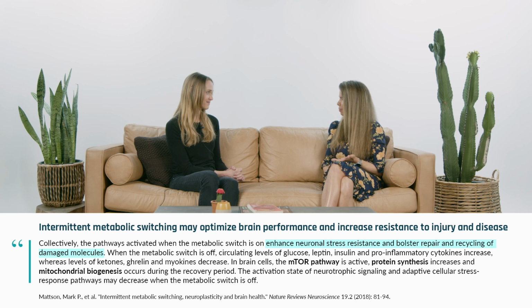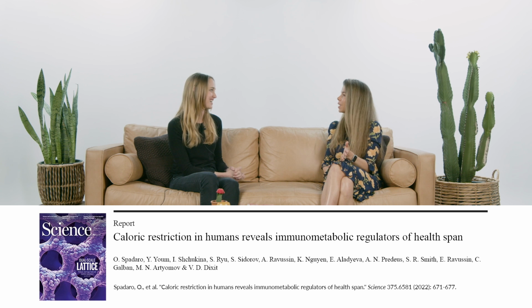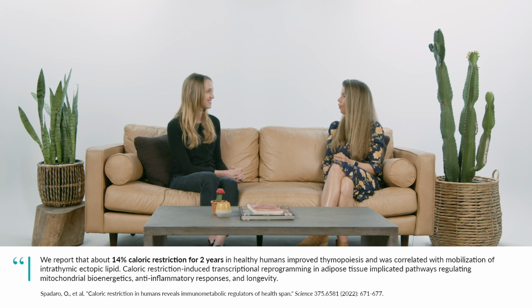So did you see that paper that came out of Yale from Altos Labs? Yeah. I didn't read it in depth, I just sort of glanced at it. But there was a 2-year caloric restriction study. Yeah, that's from the calorie study. Okay, and thymic aging was slowed.